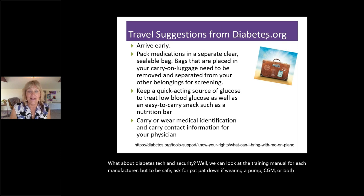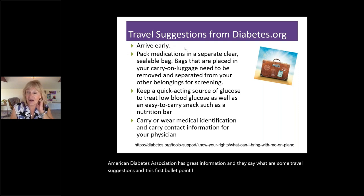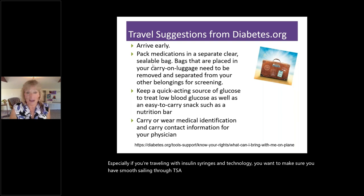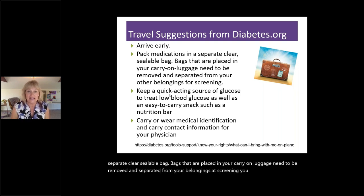Now, the American Diabetes Association has great information, and they say, what are some travel suggestions? And this first bullet point, I cannot emphasize enough. Arrive early, especially if you're traveling with insulin syringes and technology. You want to make sure you have smooth sailing through TSA. But some other great ideas here: pack medications in a separate, clear, sealable bag. Bags that are placed in your carry-on luggage need to be removed and separated from your belongings at screening. You all know that. This is so important.